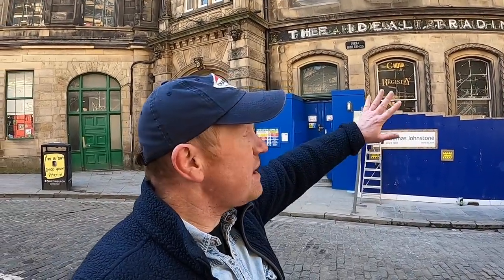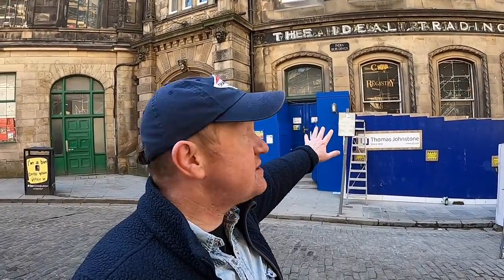Now look at this one on the famous Victoria Street. Now there's a lot of construction work here at the moment, obviously, so this might have been covered before. I've certainly never seen it before, or I might just have been walking right past it.